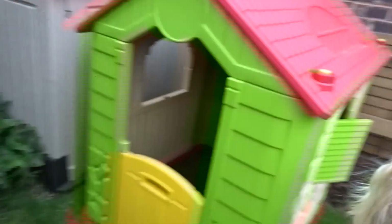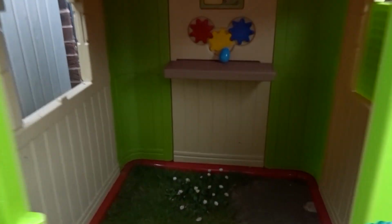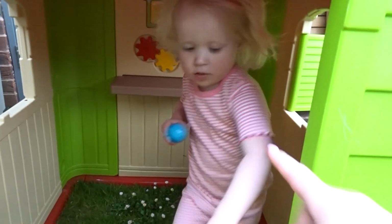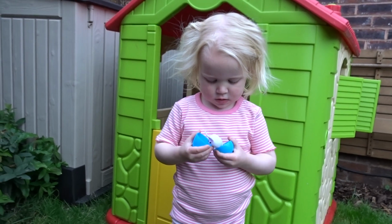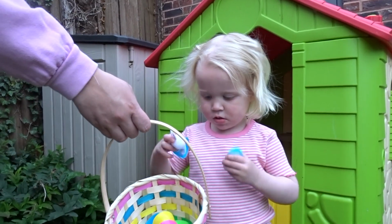Oh, there's another one in there, mate. Did she ever find that one? Oh, no, she didn't find that one, Callie. Callie, in there? Callie! There's one from my egg hunt. Look. A blue. That's one with the chocolate in. What's that got inside? Open it, Callie. What's in there? A chocolate!